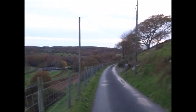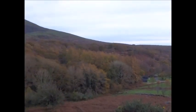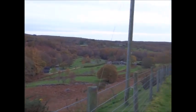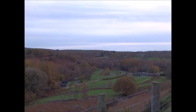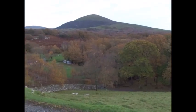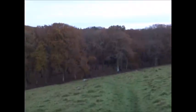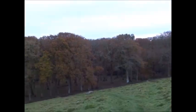Now, there's the campsite I walked through three or four weeks ago when I took a video of the waterfalls hidden in those woods back there. And it looks like there's one or two cars in the car park, so there's one or two people, maybe day visitors, going to see the falls, Cwmnancol waterfalls. This is where I turn off this tarmac lane and descend down this footpath here to cross the Afon Nancol and back to the car site back there.